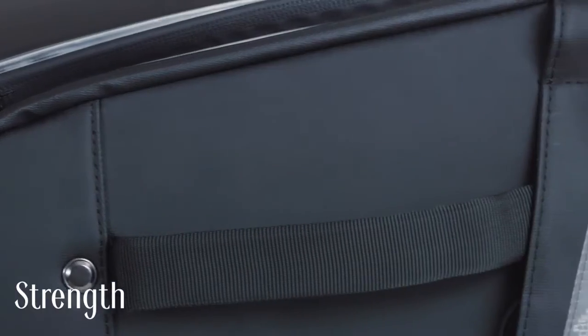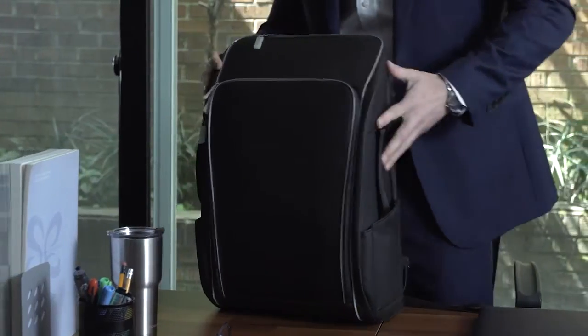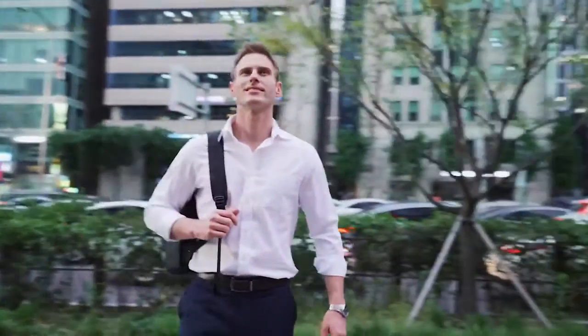Functionality, strength, protection, water repellency, safety. This backpack has it all. TDN, a foolproof backpack for the modern entrepreneur.